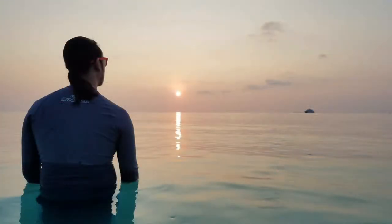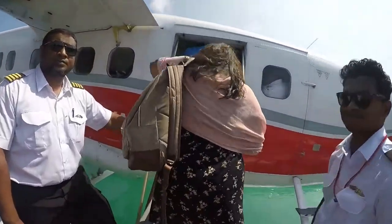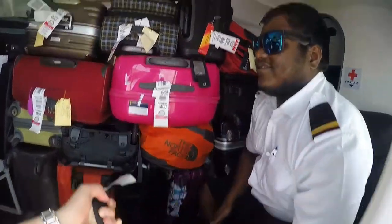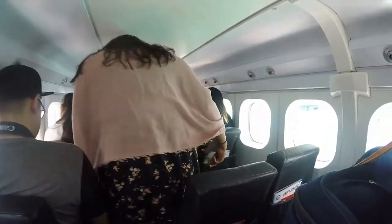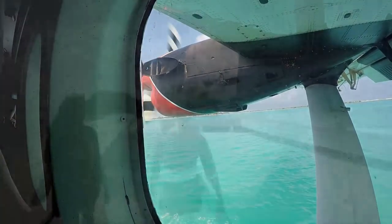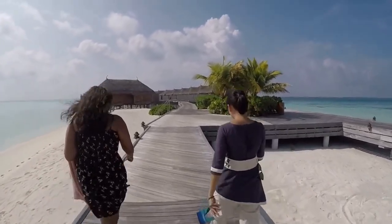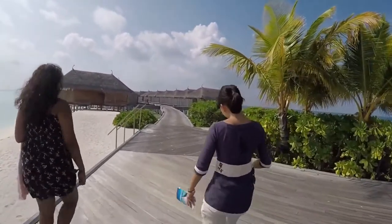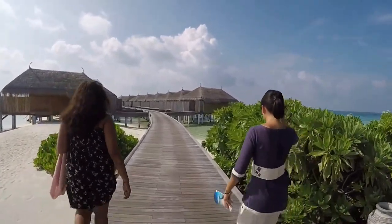After one week's stay at the first resort, we headed over to our second resort for the last week there. This time we had to take a boat plane. This is us getting escorted to our over-the-water bungalow.